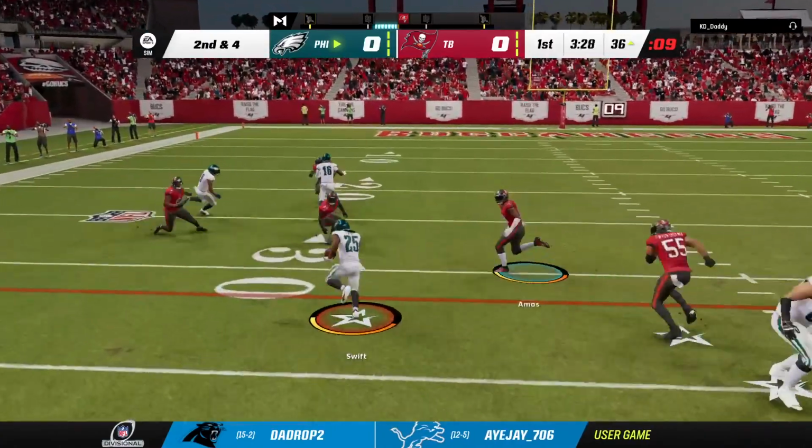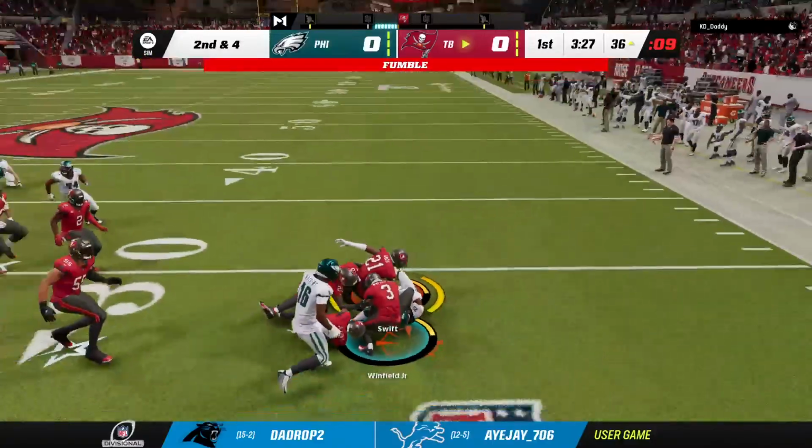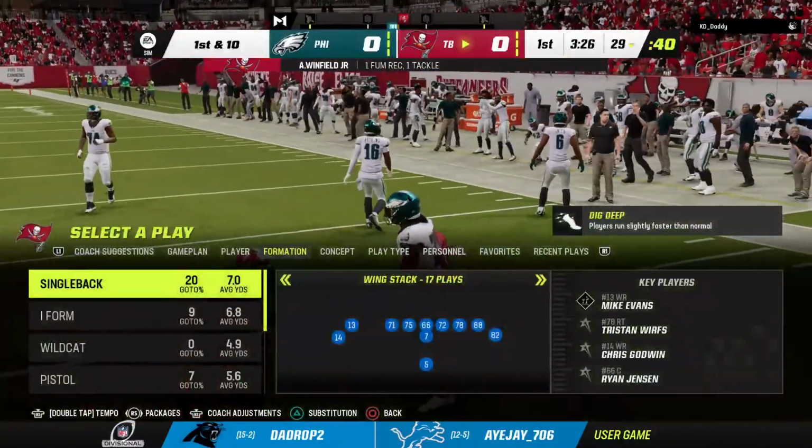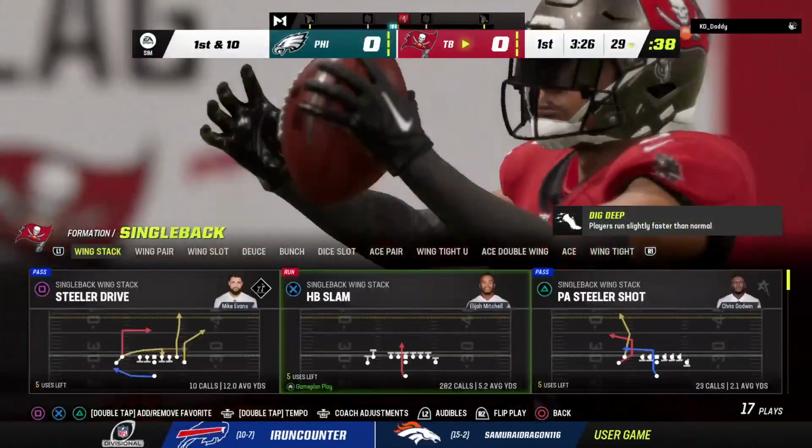Right back to Swift again on 2nd down. And he fumbled it. It's on the ground, and it's picked up by the Buccaneers. And they will take over at the 29-yard line.